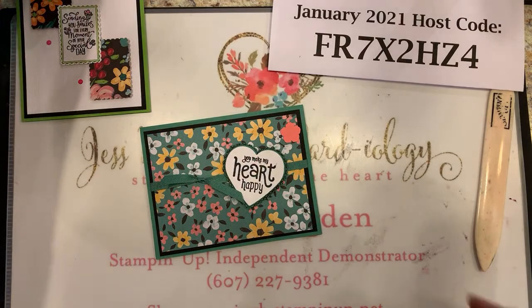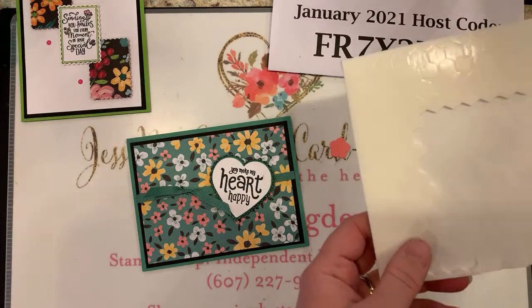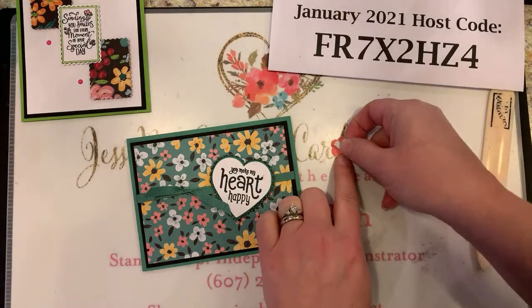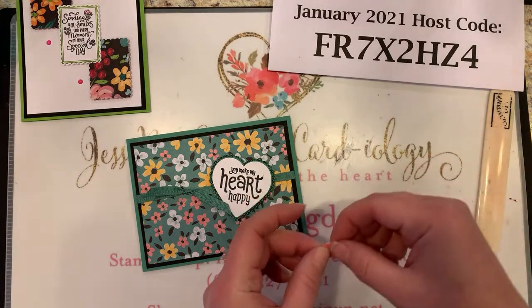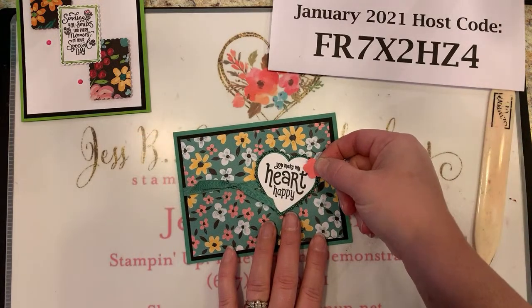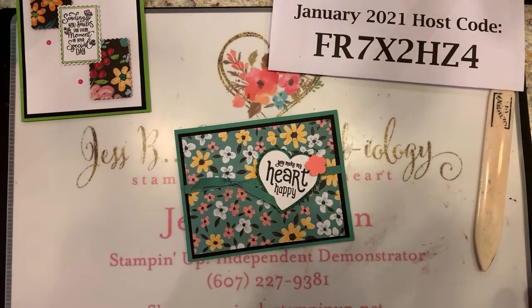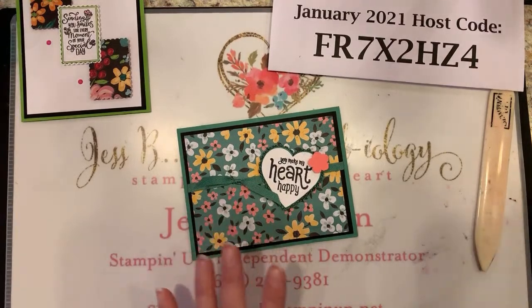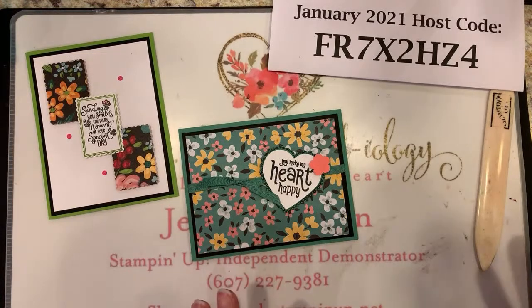Okay, perfect. We'll add another little dimensional. Maybe we'll trim off an edge here. We don't need a whole dimensional for the little flower here. And then we can use that to kind of disguise that little smudge and be like, you know what, we did it on purpose. Oh, thank you guys so much. Oh, yes, I'm so glad. I love punches. I love my die cuts, but punches definitely so quick and easy.